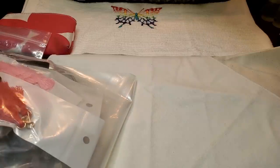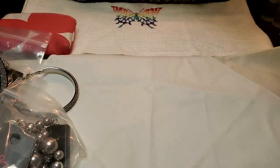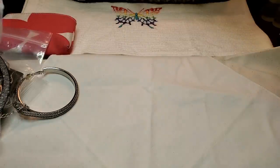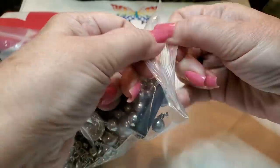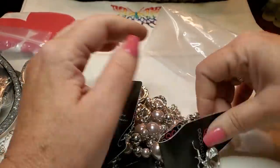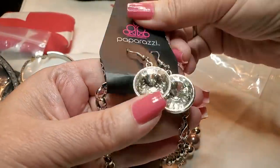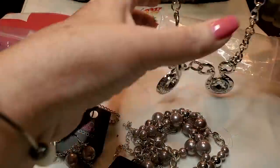Okay. Let's see what's in this bag. Well, we have some paparazzi, but you know what? They're starting to make paparazzi much nicer than they used to. Let's go ahead and look at the paparazzi. They have a couple bags of these. They really have been making them nicer. So these are the earrings. Beautiful Rivoli earrings. Silver tone.